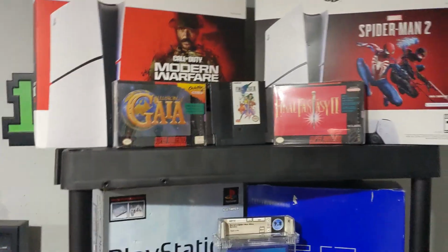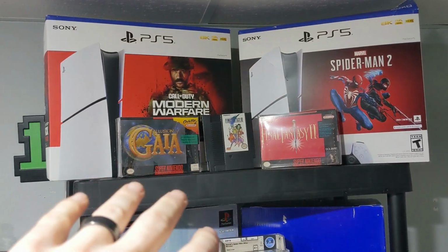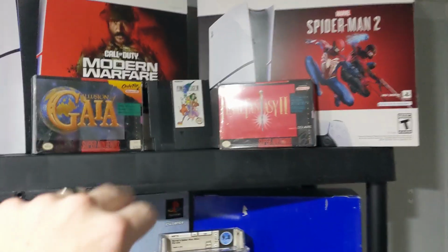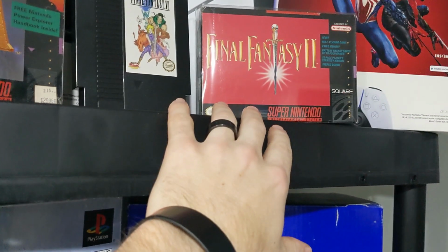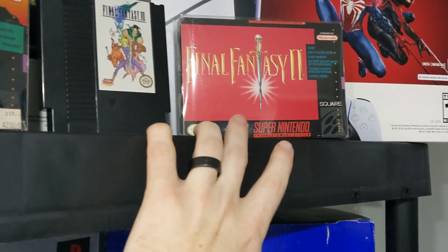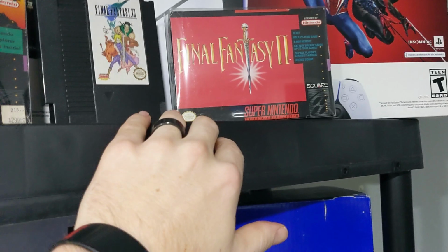Moving on over to here, I don't have 3 PS5s. Those were the boxes for my kids when they got PS5s. We got an Illusion of Gaia game, and then this is probably one of my most expensive and prized possessions. It's a complete in box Final Fantasy II mint condition, worth a couple $100.